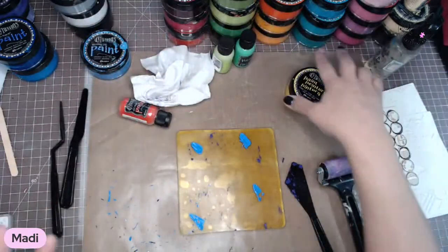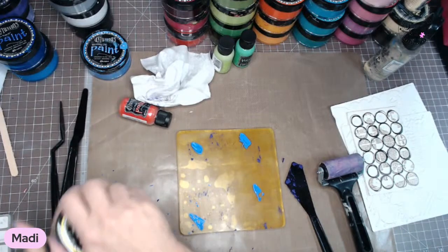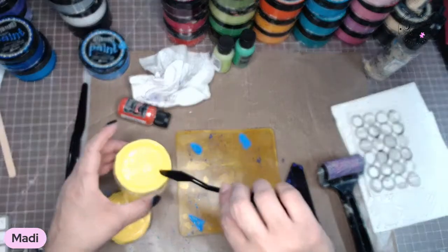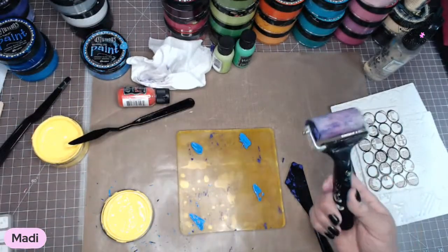So we're changing our minds. We're doing different colors now, guys. Ooh, is this yellow any good? Please be good. Let's find out. Yay, we've got another winner. Well, let's do our blue first. Let's get something on the plate.